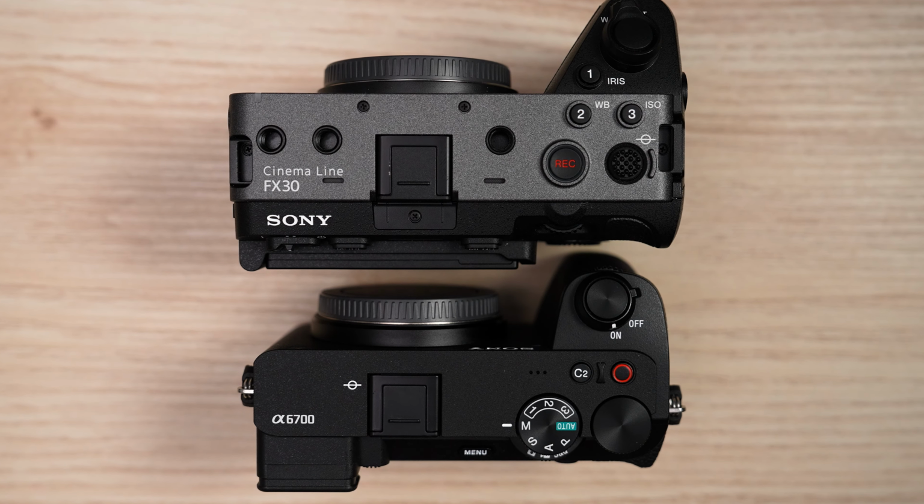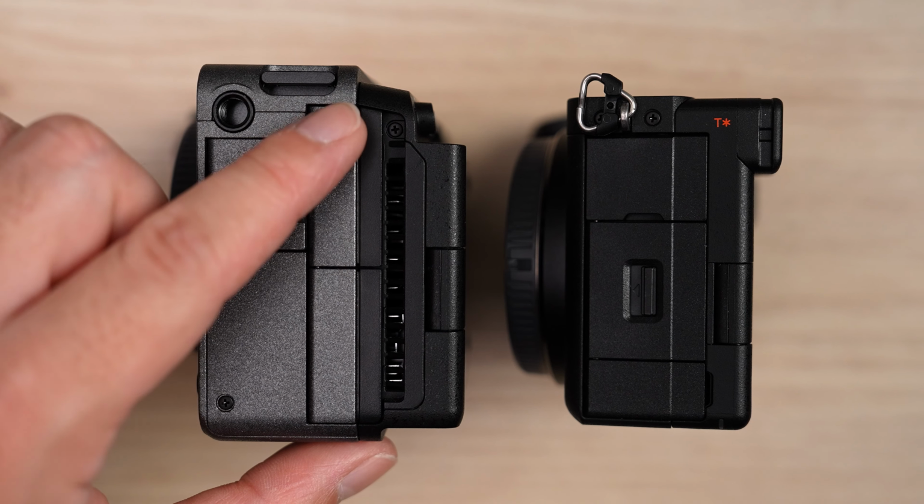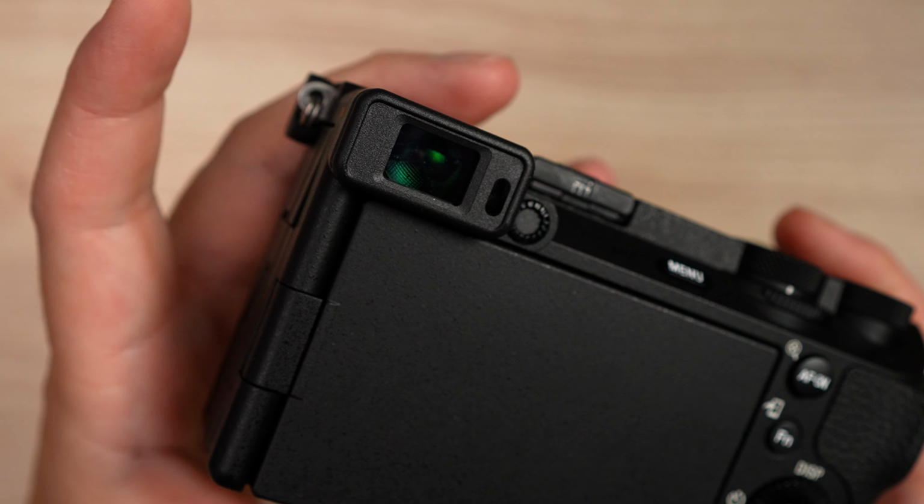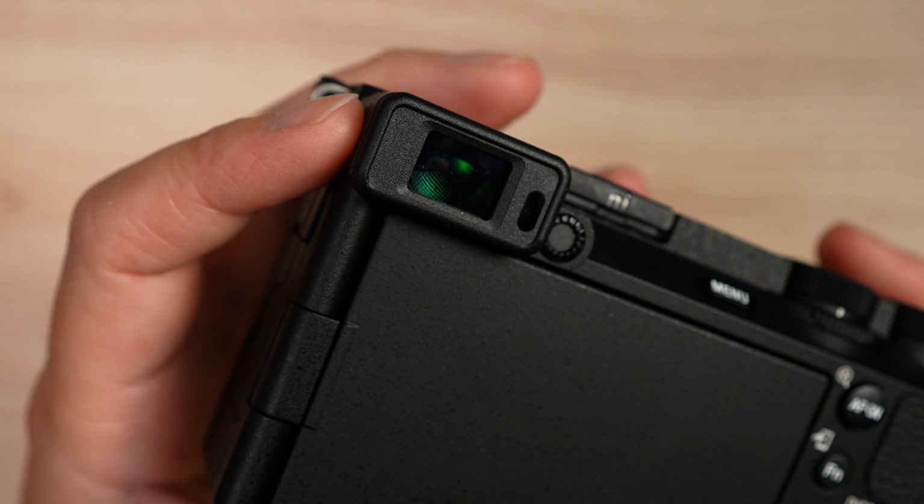If we needed better stabilization over the ZV-E10, pay the extra and get this. If we wanted the better video features without the extra card slot or fan design found in the FX30, then save the money and get this. And you'll be glad you chose this over the other two solely because of this viewfinder alone. I cannot emphasize how helpful it is, especially if you're gonna be behind the camera a lot.